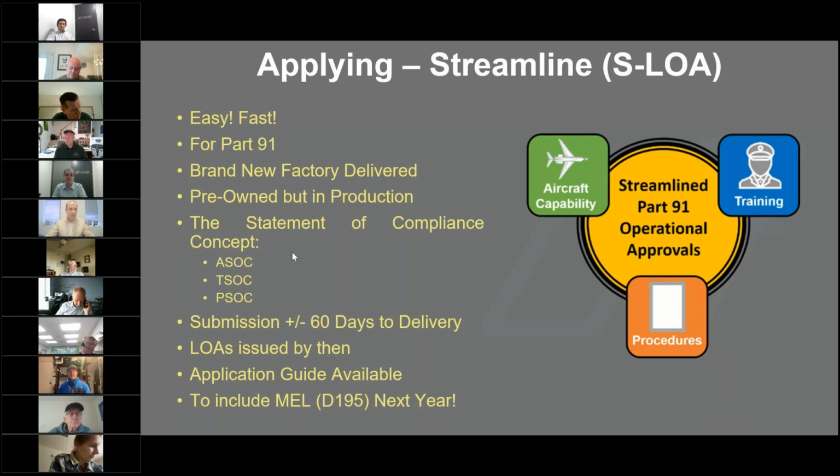Not all the brand new delivered aircraft come with all the capabilities standard. So if you've purchased certain options on the aircraft, say an EFVS system or CPDLC, the ASOC will mention it. So it'll still be important to include those additional documents when you apply.